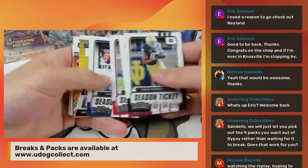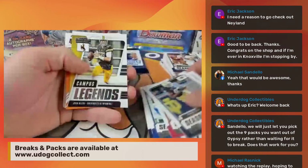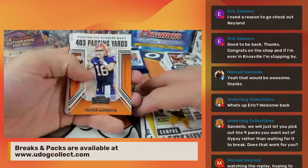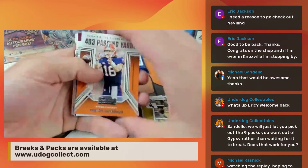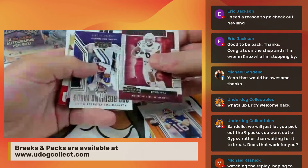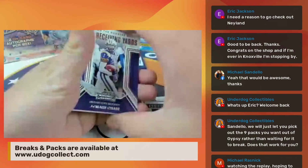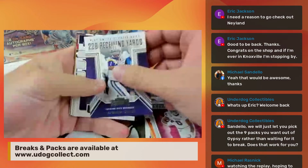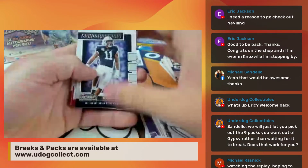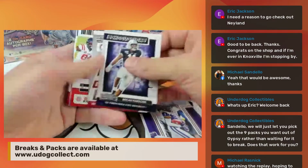The Claypool. Campus Legends, Josh Allen. Here's a 403 passing yards playing the numbers game, Trevor Lawrence. Kylan Hill. Jamar Chase. Micah Parsons. Tua.